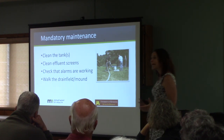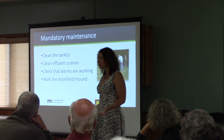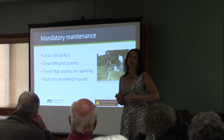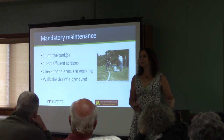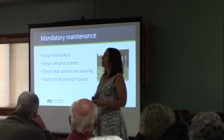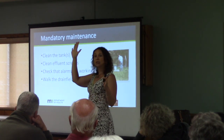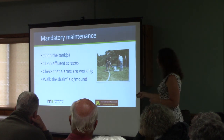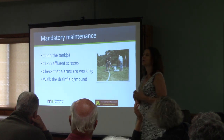If you have an effluent screen during the service visit, they're certainly going to clean that as well. If you have a pump tank with an alarm, they should be checking that your alarm works, because an alarm is just like anything else. You could have tripped a circuit years ago and not know it. There's a high water float, that if the water level gets too high, the alarm turns on. So I would want to know that's working. And they also should be walking over the area of your drain field.